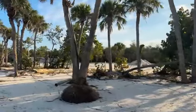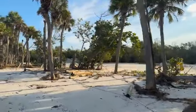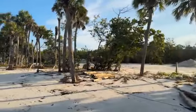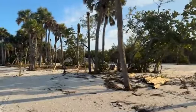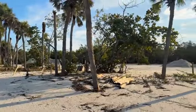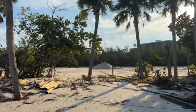This is what parking lot 3 and parking lot 4 look like. Parking lot 5 never recovered from Hurricane Ian. The whole north end of the park is still a mess. Sad, isn't it?